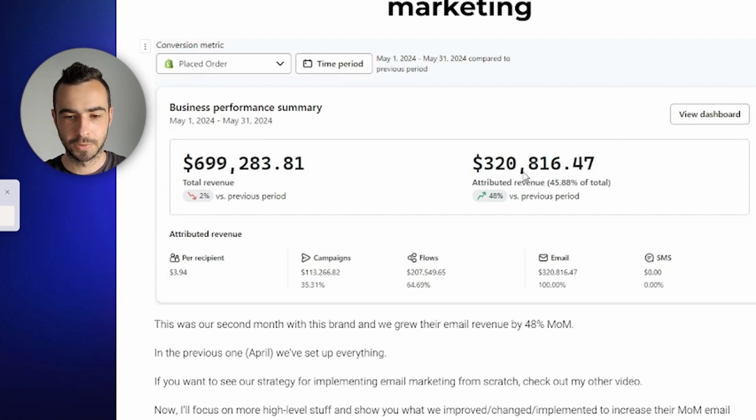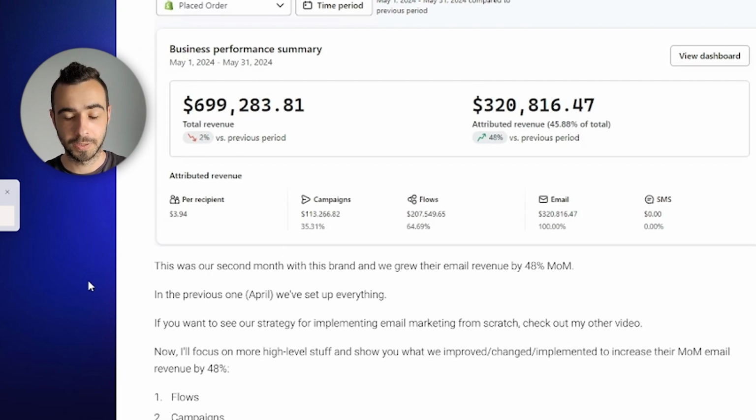And as you can see from the screenshot, we made them 320k in sales in just 1 month in May, which was roughly 46% of total revenue that was coming from email, and that's almost 50% growth month over month. As I said here, it was our second month with this brand, so it's not like we set up everything in 1 month and then we got them results like that straight away. It was our second month with them. In the previous one, in April, we were setting up everything.